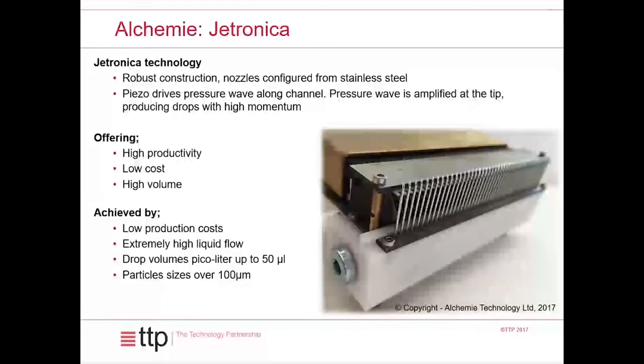The other interesting technology in this area is a company called Alchemie, Alan Hudd's company. Many of you will know Alan. I don't believe they're here. I don't believe they're represented. But Jetronica, you can probably see from the photograph, consists of an array of needles. Each needle, you maybe can see in the sort of blackness behind them, has a piezo actuator attached to it, and the system works by creating a standing wave in the needle and then literally flicking drops from the orifice that you can see at the end of each needle.